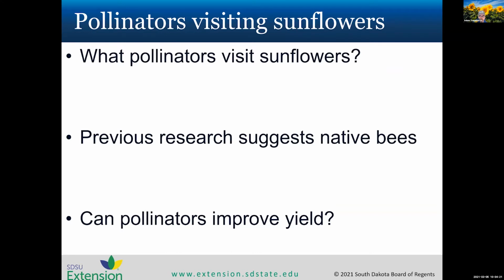And so we had some questions, particularly what pollinators are actually visiting sunflowers. Are we seeing more honeybees, or are we seeing more native bees? A lot of previous research suggests that the native bees can really rely on sunflowers. And then there's this field of research that also looked at the fact that when you have honeybees plus native bees, sometimes the native bees encourage the honeybees to be a little bit more productive. It's probably a factor of competition there.